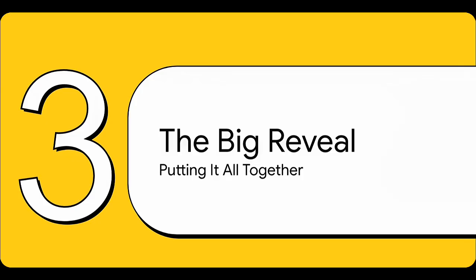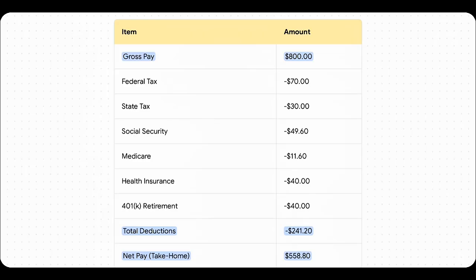Now let's put it all together and see exactly how our example paycheck goes from that big gross number to the final net amount. This table really puts it all into focus, doesn't it? Okay, let's follow the money. We start with that nice $800 gross pay.